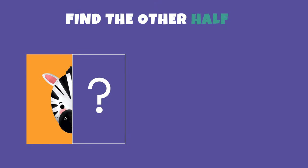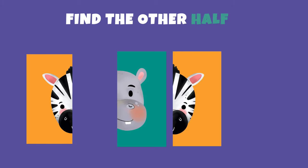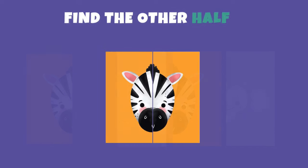Can you find the other half for this animal? Which one is it? Correct! A zebra!